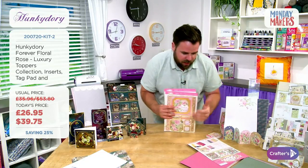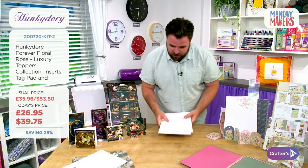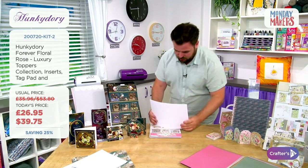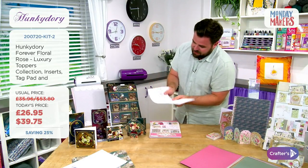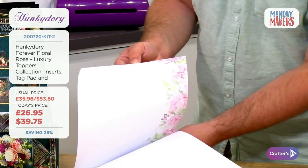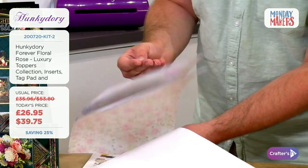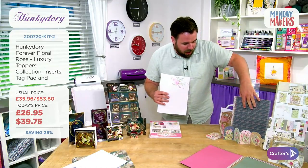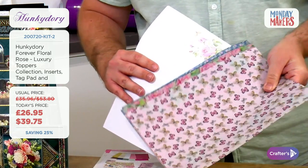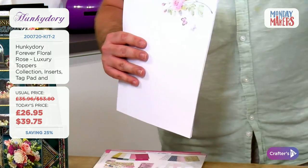So let me just put those out of the way. What you've then got in here is your inserts too. So you've got these ones just here. Now these have got very similar imagery, but presented quite differently, quite muted, really lovely pastel tones running all the way through. You've then got your parchment in here too. So you've got those lovely blues with the ditzy florals. You've got the butterflies in there too.